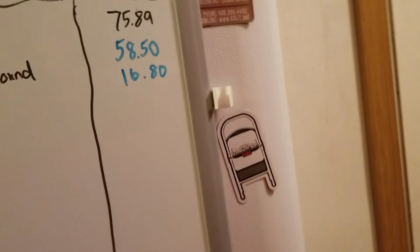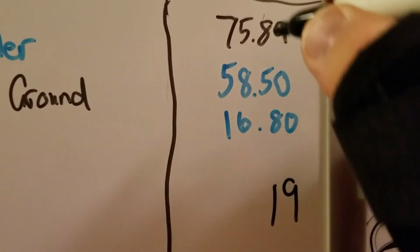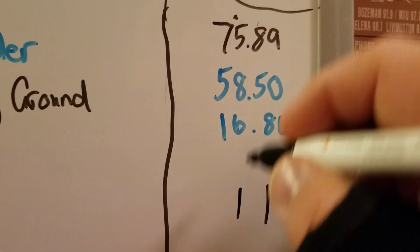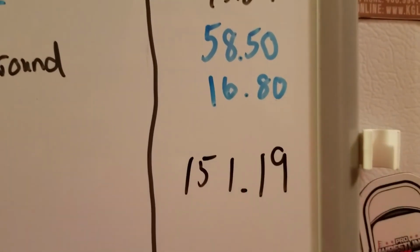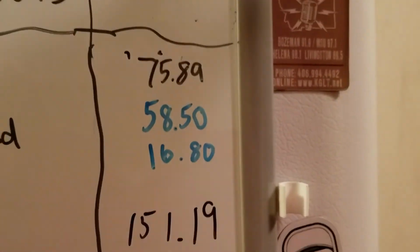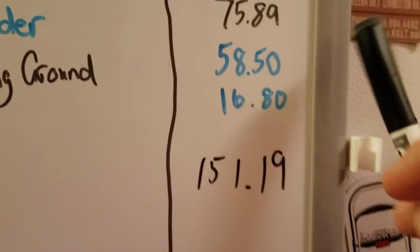And $58.50. So that's what? 8 plus 5 is 13. Plus 8 is 21, right? So 7 plus 8 is 15. Another 21. That's 9 plus 5 is 14. 15. Really? So right now in our online funds we should have $151.19. Wow. Can't really write very well with my huge wrist brace, but no matter, as long as it's legible, I am happy. Very, very happy.